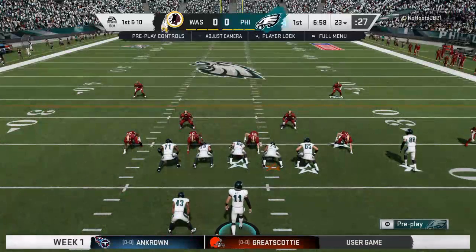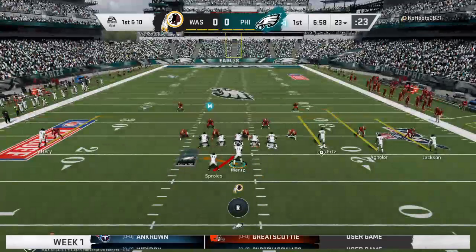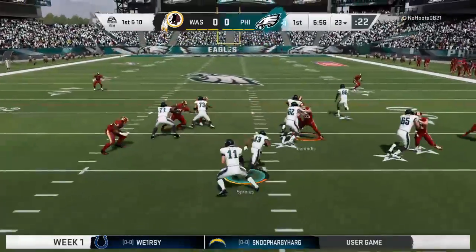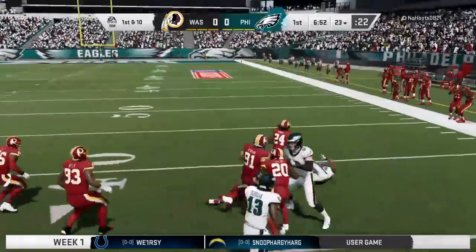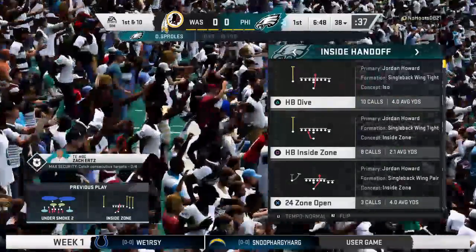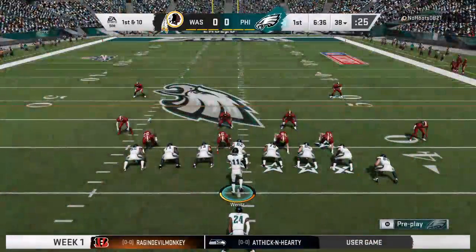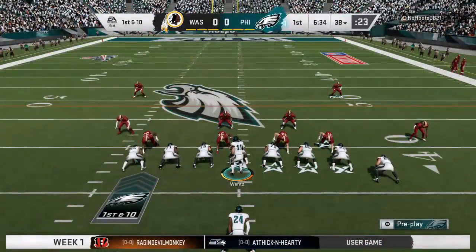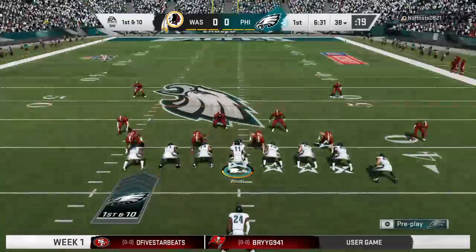Go. 180. Check 53, Mike. All day, baby. Now it's the all-purpose back. This is Darren Sproles. And they're able to get this one across the 35. 15 yards is the pickup there, and the drive starting very nicely. First down. From all the way up at the 38 now after a good start to the drive. First and 10 at the 38-yard line.